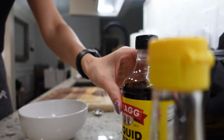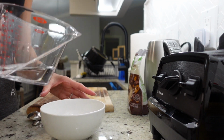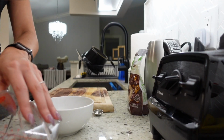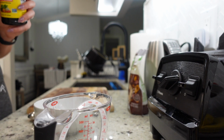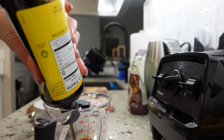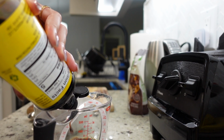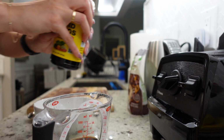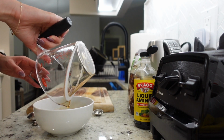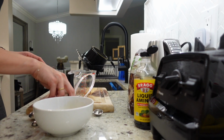Now we're going to make the sauce while my veggies cook. So I just have this bowl. First we're going to start off with 1/3 cup of water. Then you're going to do 1/2 cup soy. Oh my god, I'm a mess, guys. 1/2 cup soy sauce or liquid aminos, whatever you prefer. Okay, so I have my 1/2 cup of soy. Then we're going to do 1 teaspoon of brown sugar.